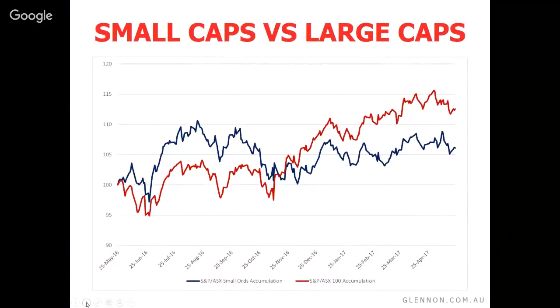So what's happening in small caps? This is what's happened with small caps over the past 12 months. You can see the top line in red is the top 100, and the blue line is the small caps. There was quite a dramatic shift in market sentiment. It correlated with the US election and Donald Trump being elected, and that occurred in November last year.